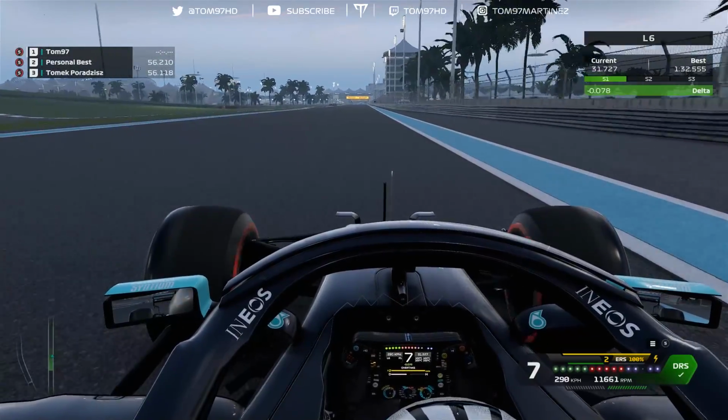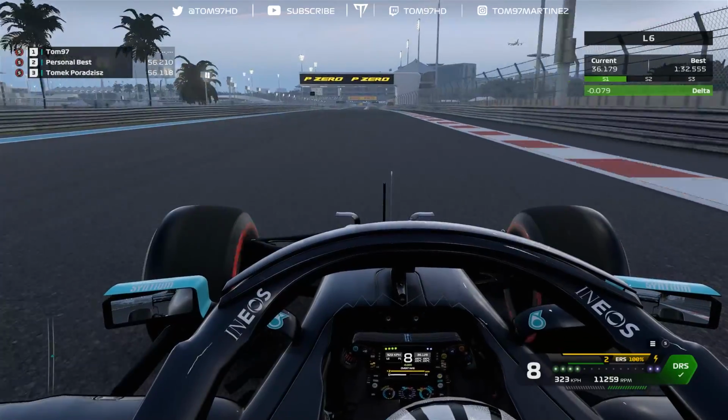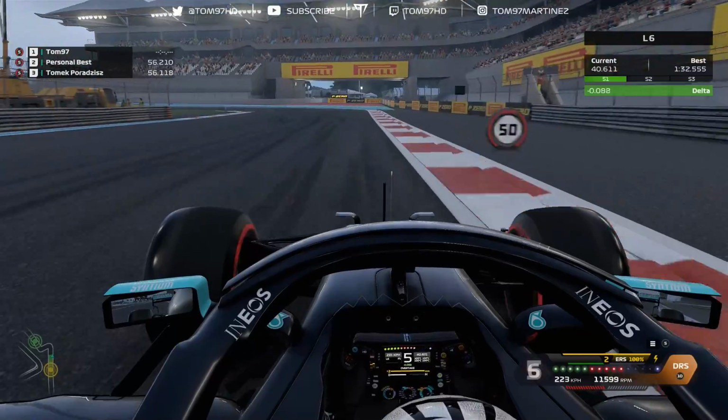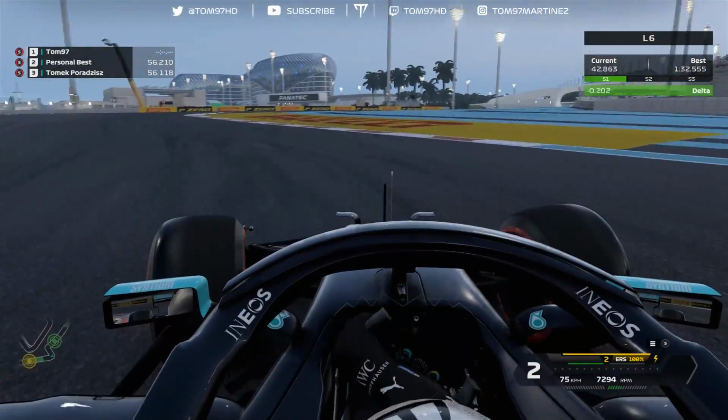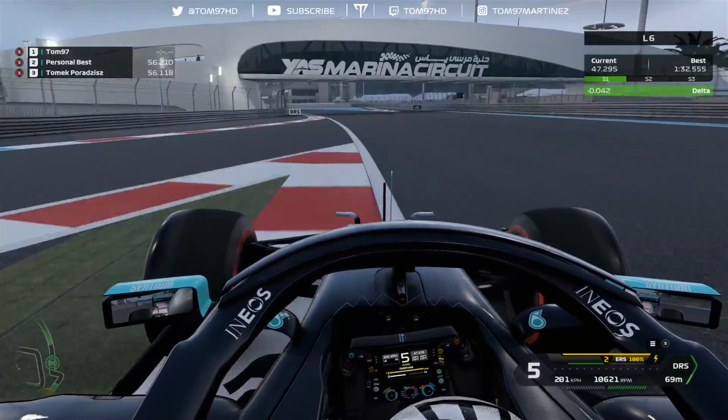We now open up the DRS, currently just under a tenth up on our personal best, as we go towards the first big heavy brake zone here at the end of the first straight. 100-meter board, brake down to second gear, pick up the inside curb, short shift up to third and try and flick the car right and get the power down as soon as possible on the exit.